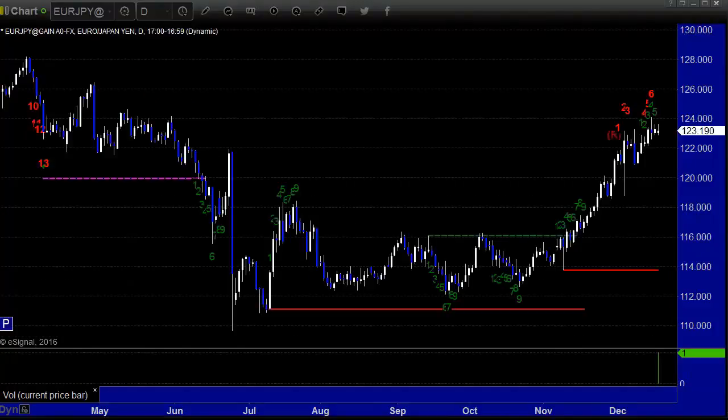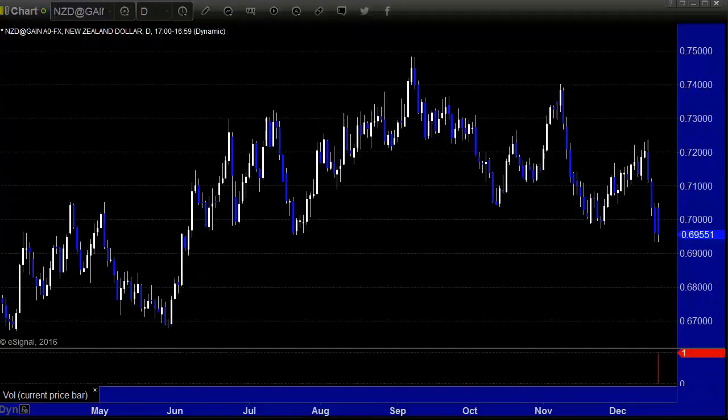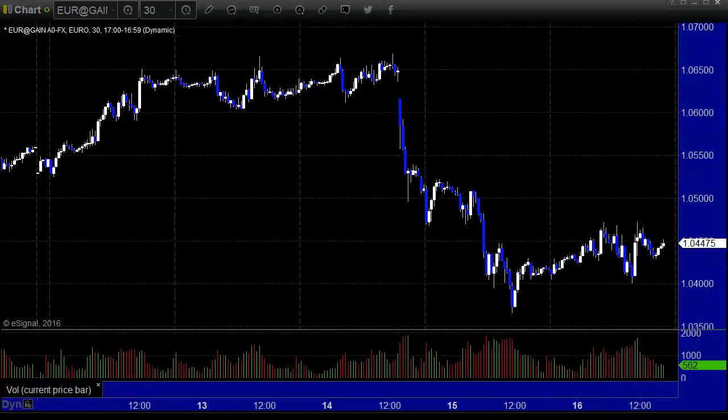Euro yen drifted higher for the week. Pound Swiss dead flat. This is what the last week of the euro looked like in almost everything, most likely. New Zealand dollar got hit a little bit. So, I mean, there was some action. Let's take a look at the 30-minute charts of the various symbols. Just a couple we've traded the most.